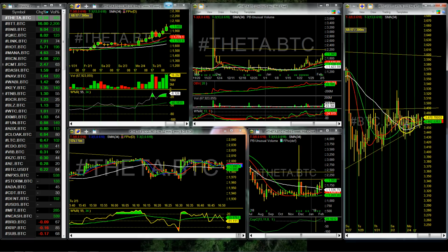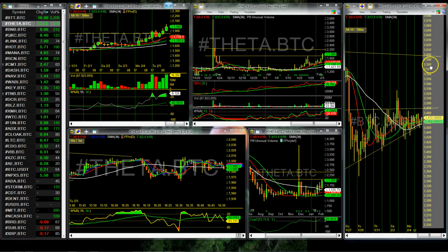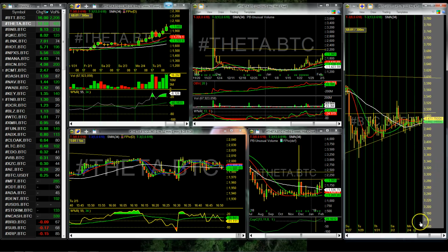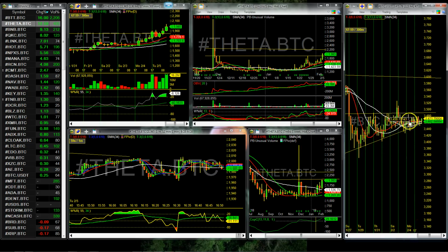Looks like just a nice consolidation after the pop. Back and forth. Higher lows. Waiting for a pop across the previous highs. Maybe this meeting line. Little balance point. I'm hoping to get the 3600 here shortly, as this thing gets tighter and tighter and tighter.